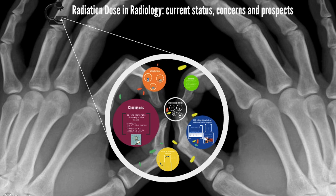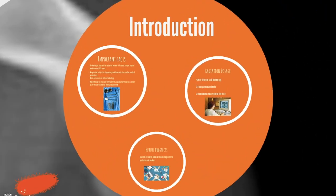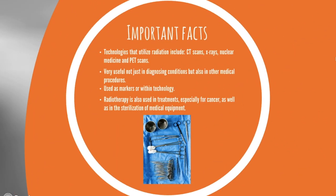This presentation will be on radiation doses in radiology, exploring the current status, concerns, and prospects. Radiation plays an extremely important role in both past and present processes in diagnosing patients. Technologies that utilize radiation for diagnostic purposes include CT scans, X-rays, nuclear medicine, and PET scans.